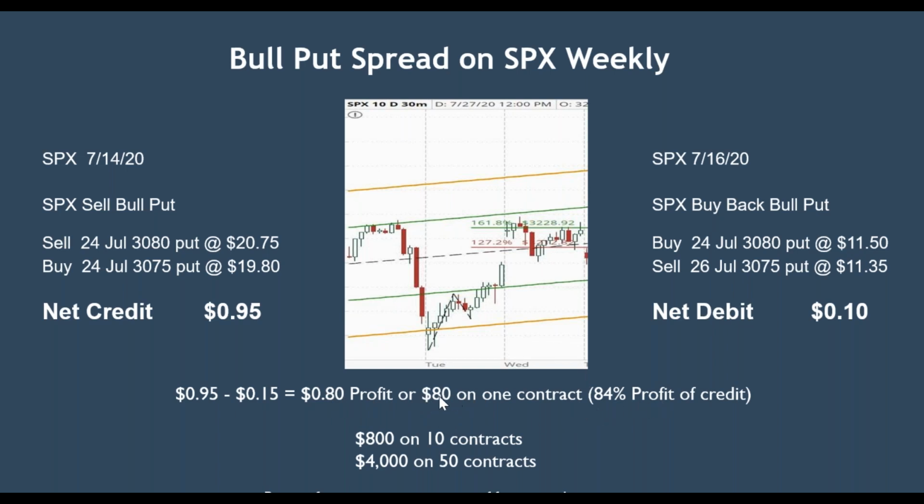Now, this is just for one contract. If you had 10 contracts, that's an $800 profit. If you had 50 contracts, that's $4,000 profit. This is a very profitable strategy. Very, very low risk, protected, consistent, conservative trade. I need to mention to you that past performances are no guarantee of future results.